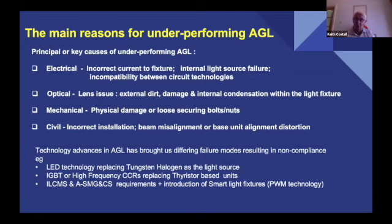Let's go back to the optical side. LED technology replacing tungsten halogens has brought its own demands. And this idea of, put an LED out in the field and your little baby will be at university by the time we have to do something with it. Wrong. It's as simple as that. So with the power supply, with the changing of the tungsten halogen, thyristor-based CCRs, constant current regulators, into IGBT and high-frequency CCRs have brought different interface issues.